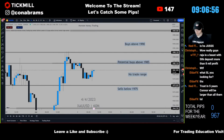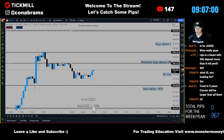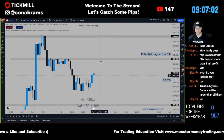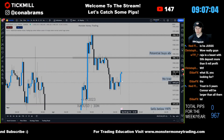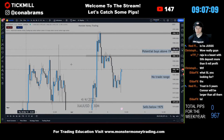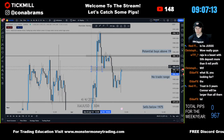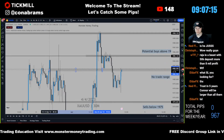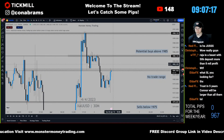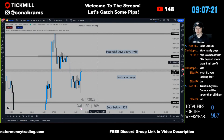Gold did close bullish on the hourly there, looking good to actually continue moving up here. But there's just a lot of issues to the left that I don't really like. So I'm not too interested in gold right now.